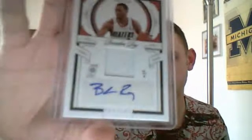Hal Greer, 25. Nate Archibald, nice autograph, 49. Carl Landry, jersey auto, 99. Brandon Roy, 25. Bernard King, 99. All right, go to the patches.